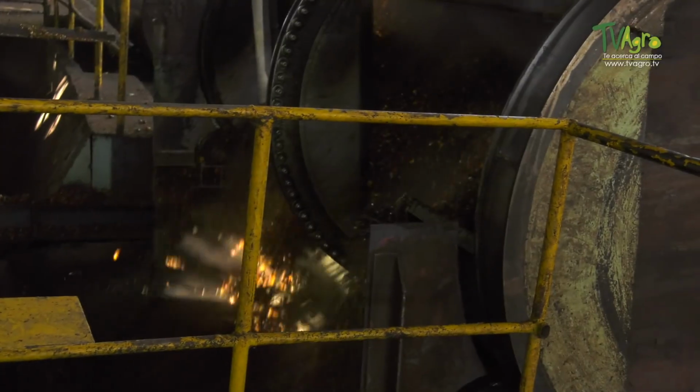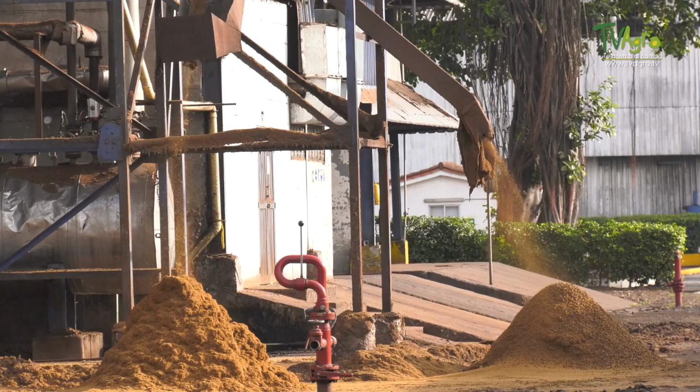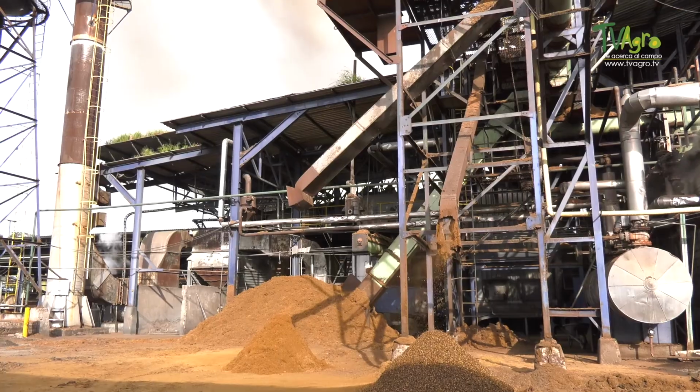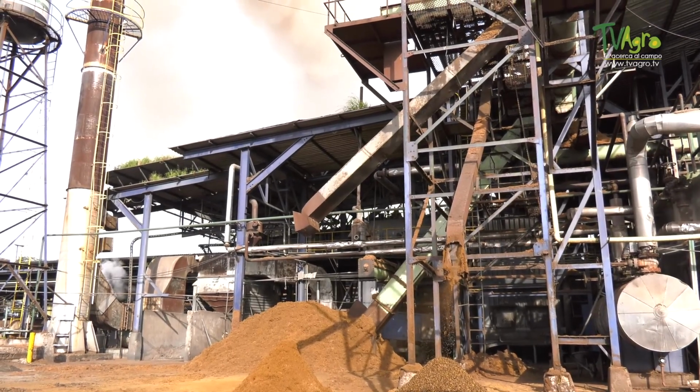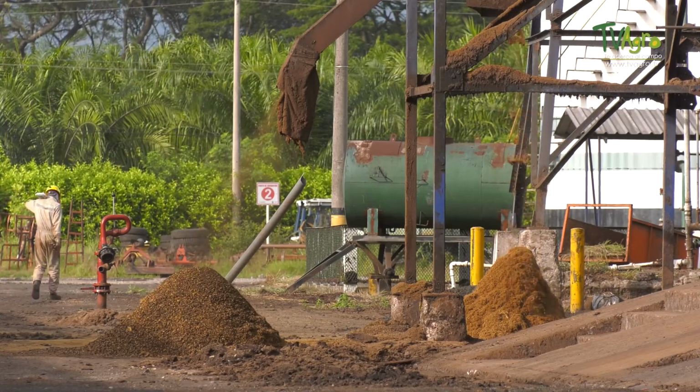Then in this part the process is divided into 2 streams. The rachis here at Oleo Flores is taken to a rachis plant where we press it to remove the liquid part and obtain a pressed rachis with a lower humidity. This pressed rachis is taken to our composting plant, where we integrate it with the effluents of the complex to make an organic fertilizer or compost.